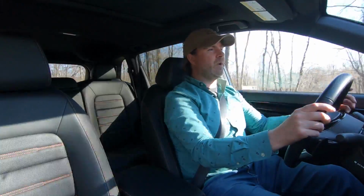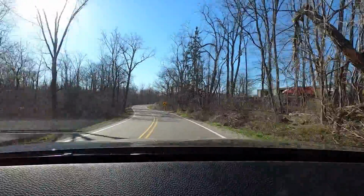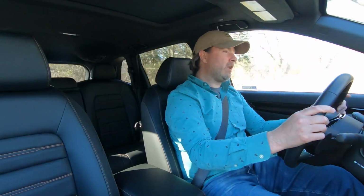However, that combines with a 2-motor hybrid system. One is the drive motor, the second is the generator motor. The drive motor makes 181 horsepower and 247 pound-feet of torque. That's a healthy number. Combine that with the combustion engine and you get a total of 204 horsepower and the same 247 pound-feet of torque. By the way, that second generator motor makes 161 horsepower but does not ever connect to the drive wheels. Its sole purpose is to generate electricity for the drive motor and or to charge the battery.